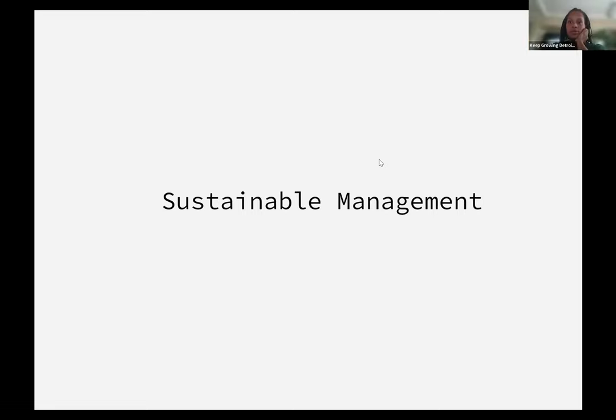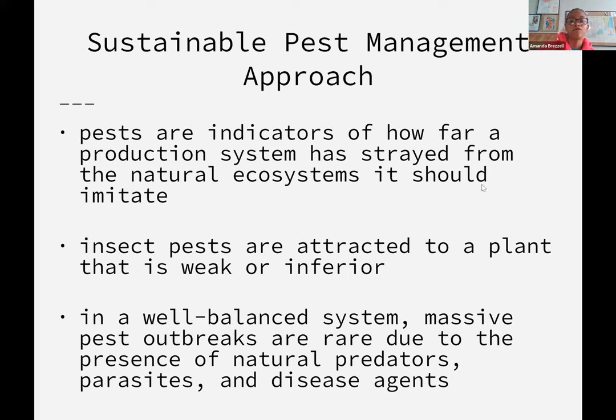Okay. Alrighty, well, I guess we can go ahead and jump into the next segment, sustainable management. Okay, so let's talk about this approach. Pests are indicators of how far a production system has strayed from the natural ecosystems it should imitate. Insect pests are attracted to a plant that is weak, or looks like it's not healthy. In a well-balanced system, massive pest outbreaks are rare due to the presence of natural predators, parasites, and disease agents.